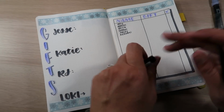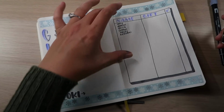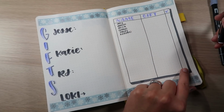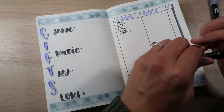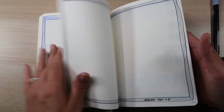So I haven't made my whole list, but I at least got my sisters and my nieces on here. So this will be a place to make a list of people, what gift I'm going to get them, and then check it off once I've purchased it. And I think that is going to wrap up my December setup. It's pretty basic, but like I said, I'm not trying to overdo it.